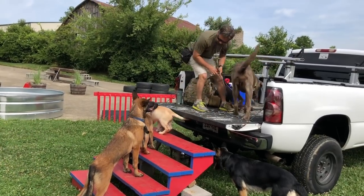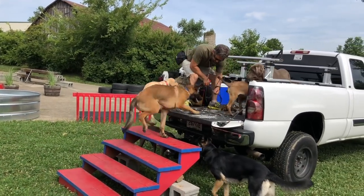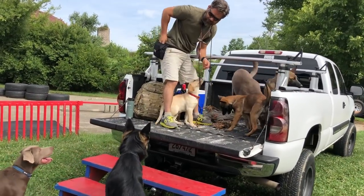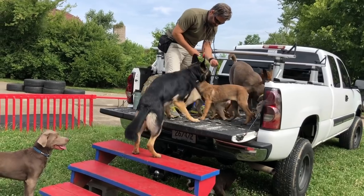Oh, and I'll get in the bed. Come on, babies. Oh my gosh, you're so smart. Good. Oh, and there comes Iris. Iris, can you get up here? And Iris is pretty smart.